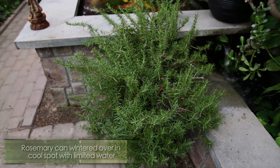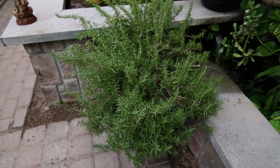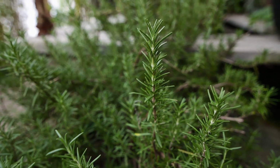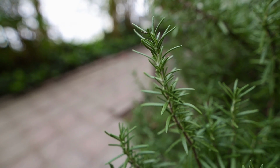So here we have a beautiful rosemary plant, and I've gotten questions from some of you about how to winter these over. If you don't have a greenhouse, a great way to winter rosemary is to put it in your garage, put it near a window. Even if you don't have a window, it would still do well. It just likes it cool during the winter. You can move it right outside as soon as the weather begins to warm up.